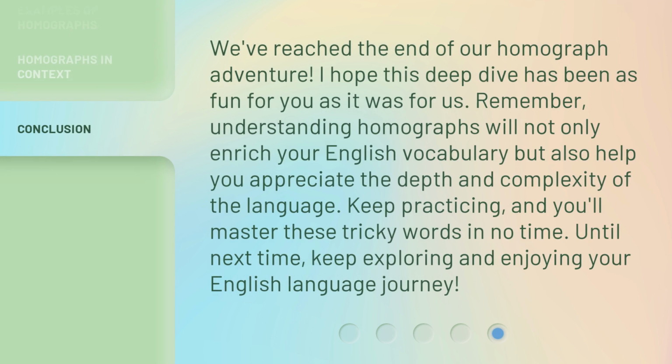We've reached the end of our homograph adventure. I hope this deep dive has been as fun for you as it was for us. Remember, understanding homographs will not only enrich your English vocabulary but also help you appreciate the depth and complexity of the language. Keep practicing, and you'll master these tricky words in no time.